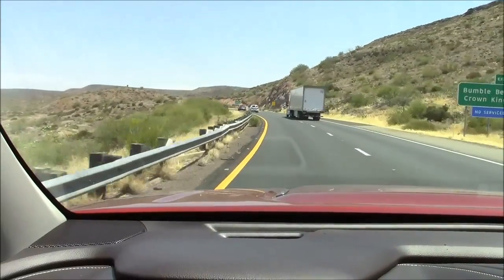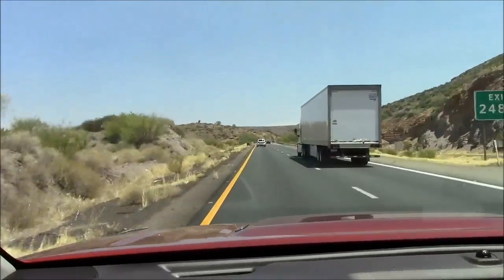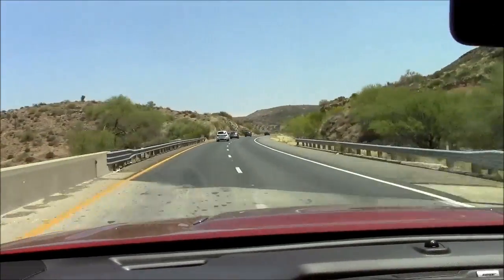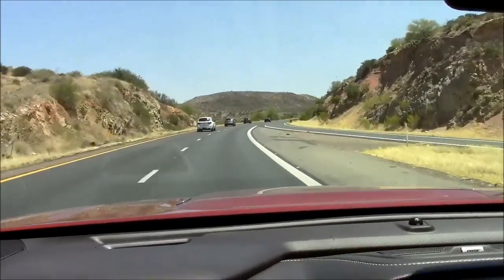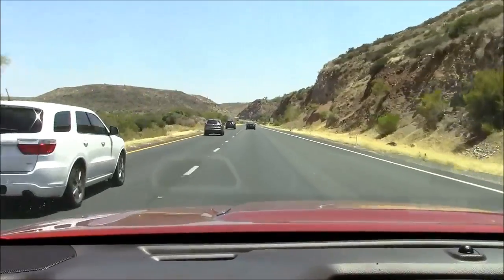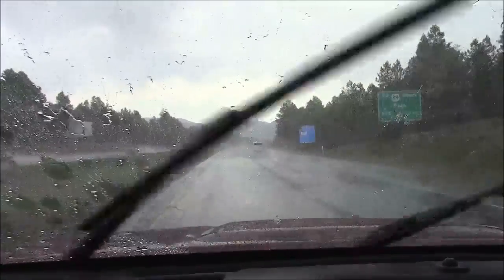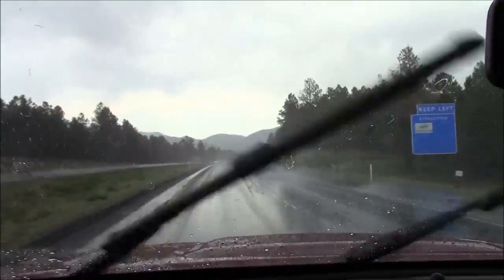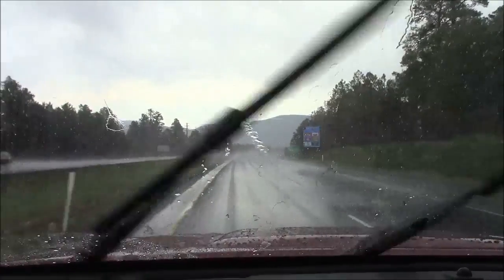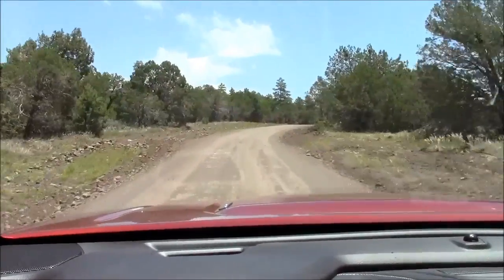We're climbing a steep grade here, and this is where the pulling power of the diesel really shines. I've been passing cars like they're standing still, and the engine isn't strained at all. Far better than the gasoline engine. What are the advantages of having a four-wheel drive system for off-road and an all-wheel drive system for the street? Especially when you're driving in 30-mile-per-hour winds like this. Oh, enjoy the rain. Now I don't have to wash the truck. Enough highway driving. Let's take it off pavement.